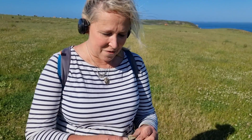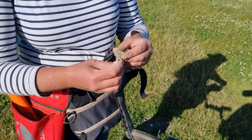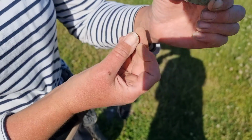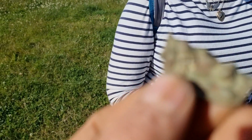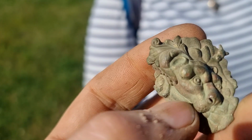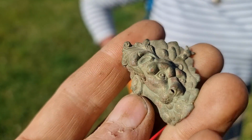Okay, so I found a few nice bits and pieces, but I think this is my favourite that I found. And I only just realised what it is. Ooh. Isn't it gorgeous? Look. It's like a little lion. Oh yeah, it is as well. That is spectacular. Isn't it beautiful? It is. Oh, I love it. That's terrific. First of all, I couldn't see the lion face at first.